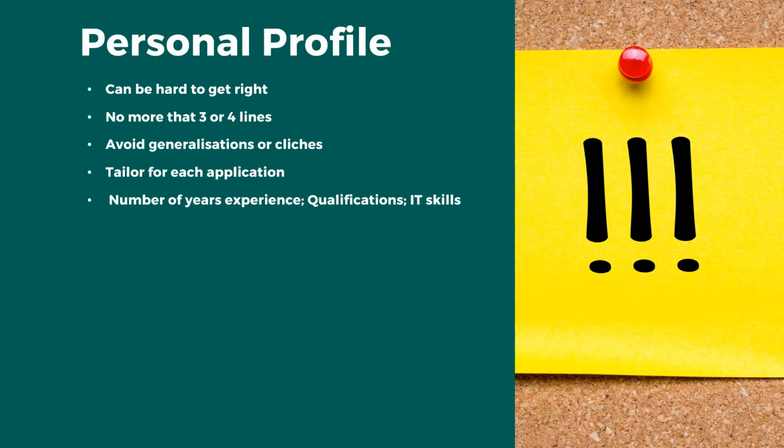However, they can be hard to get right and often come across as vague and don't add much value to the CV. Avoid generic statements of skills and traits. They mean nothing and will not do you any favours with employers. Instead, use tangible information to hook the employer. For example, your qualifications, number of years experience, in what setting, and IT skills that are relevant to the role.